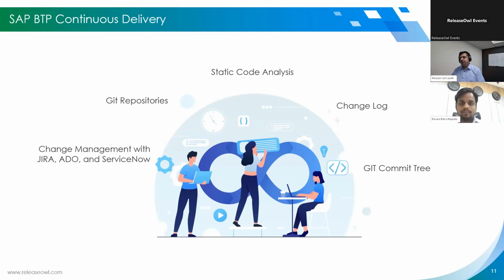After deployment, if you want to run automated tests like HCL OneTest or Tosca or Selenium, whichever tool you want to run, you can run these automated tests as a post-deployment step. And then you have a change log that gives you complete details about what changed in this particular build. And you also have a Git commit tree where you can see the complete set of commits done, and you can associate those commits to various user stories.